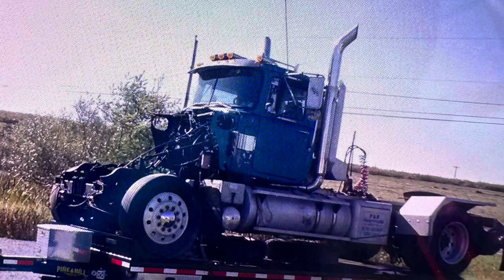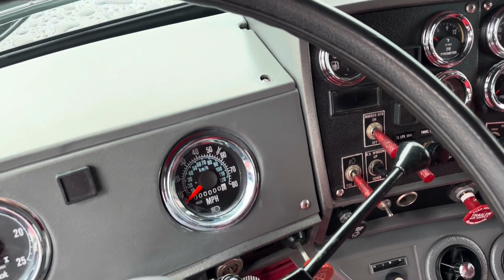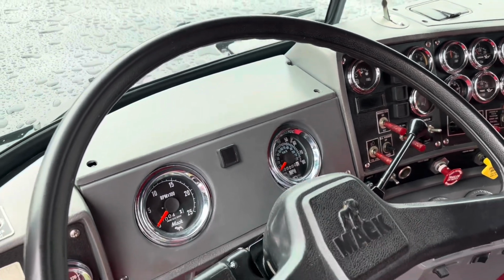Any idea? A lot, I'm guessing. I'm going to say there was a lot, but right now there's like 110 miles since I restored it, just to come to the show a couple times.